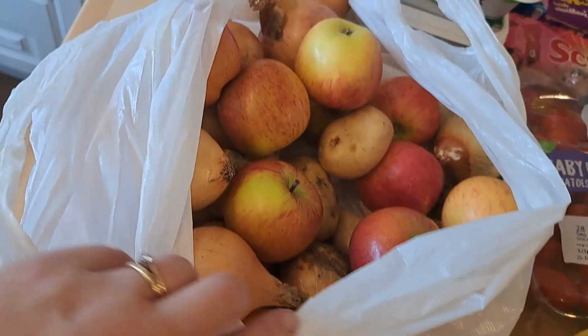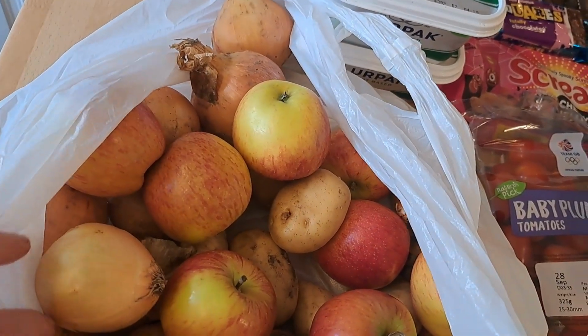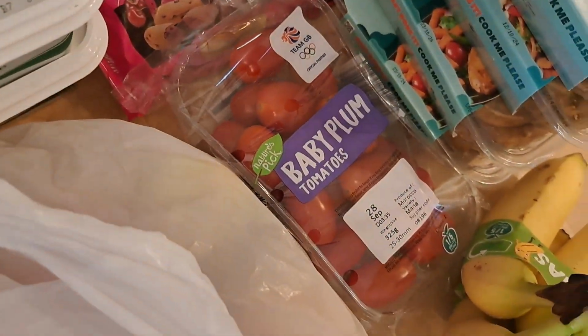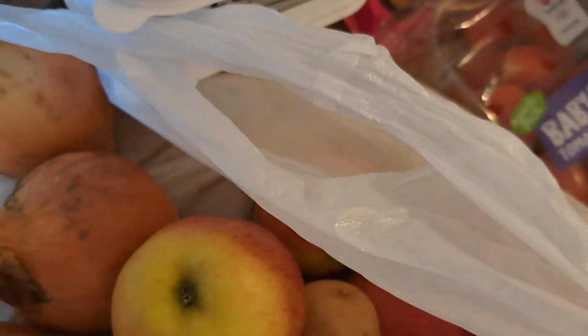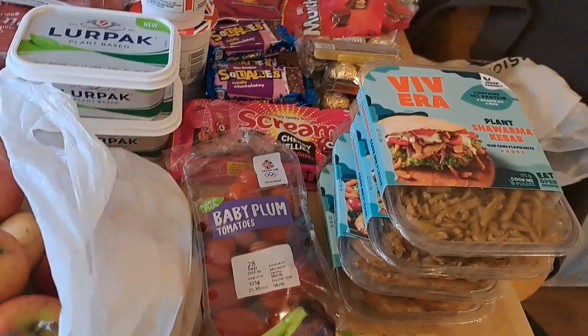Here's that bag of apples, potatoes and onions, which is really good. These apples are only tiny in comparison to some of the apples that I picked off my apple tree. And you see the size difference there. Chris has been taking apples to work. He says they're more like a meal than a snack.